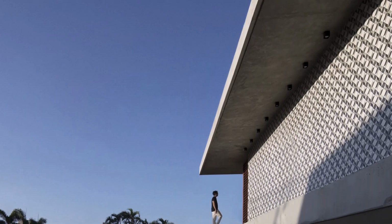The design process began with a desire to employ a modernist design vocabulary and to establish spatial and visual flow between inside and out. The home also needed to respond to the area's warm, sunny climate.